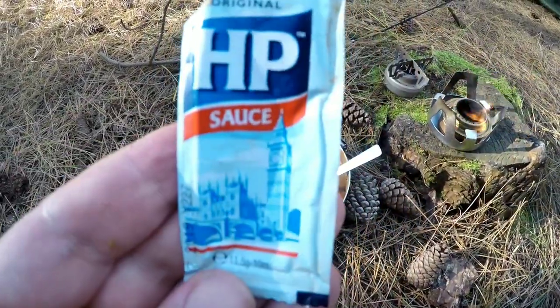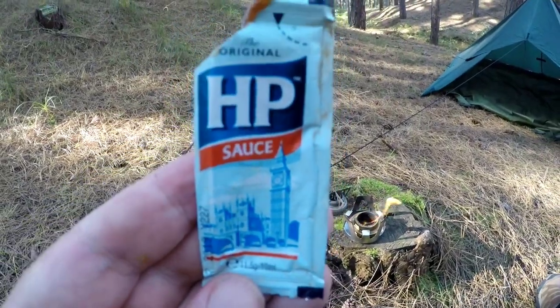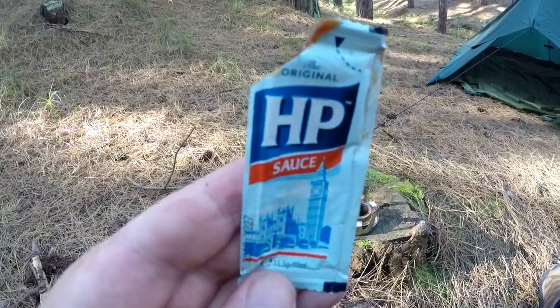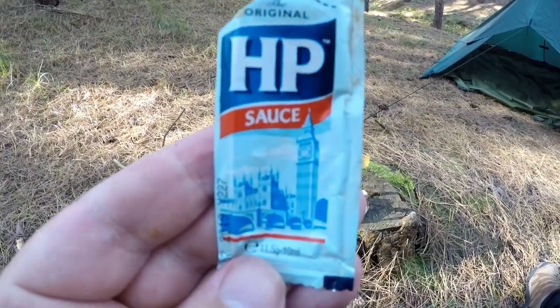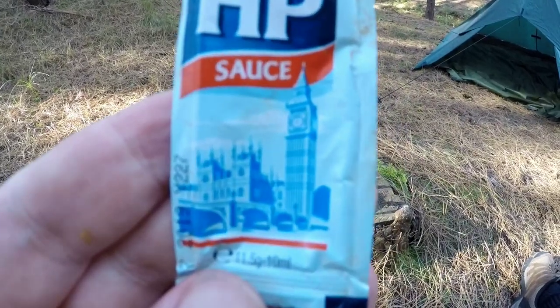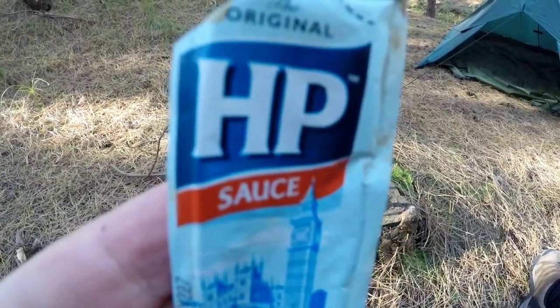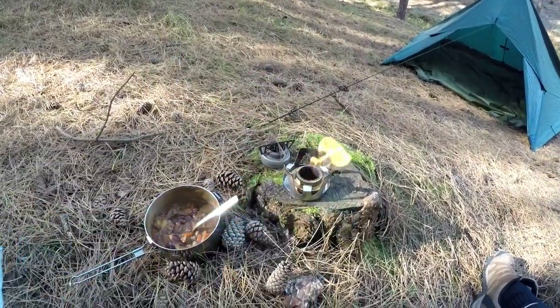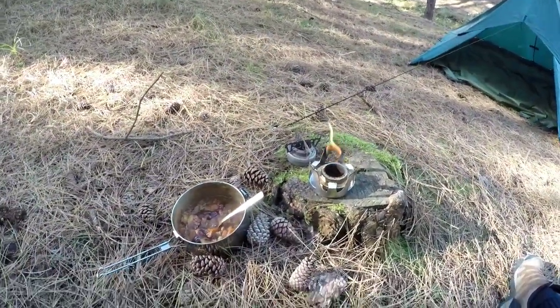It's named after the Houses of Parliament. When it was invented in the 1800s, the person who invented the sauce found out that they were using it in the Houses of Parliament, so they called it HP. That's why there's always a picture of the Houses of Parliament on HP sauce. There's a little fact for you there. Everyone probably knows it.